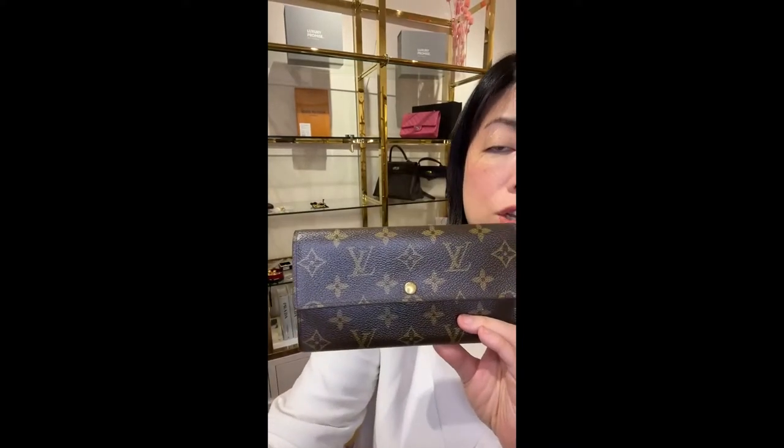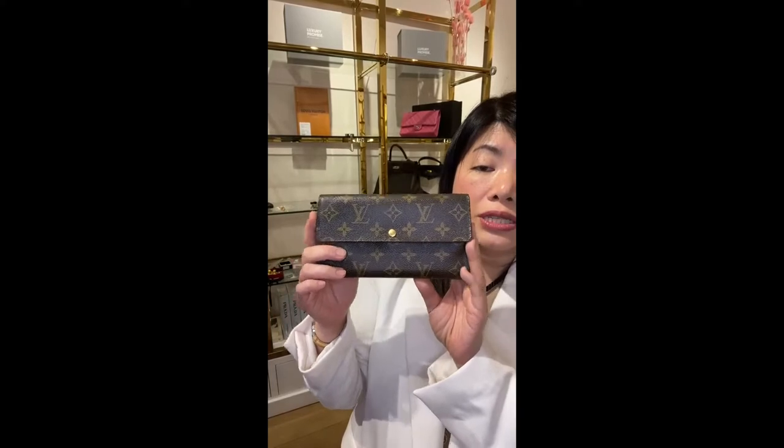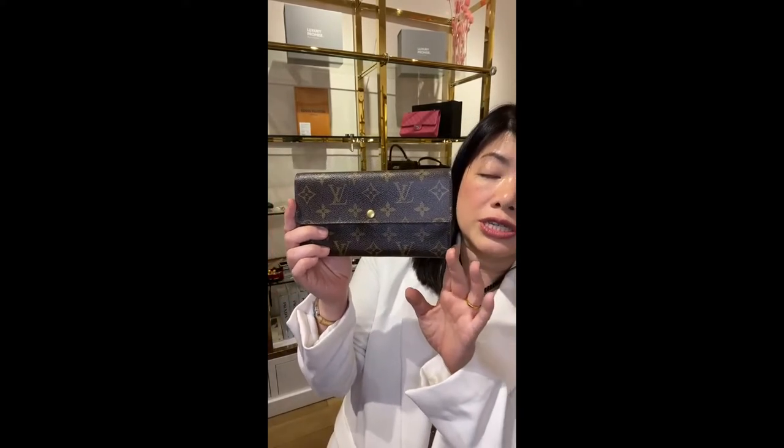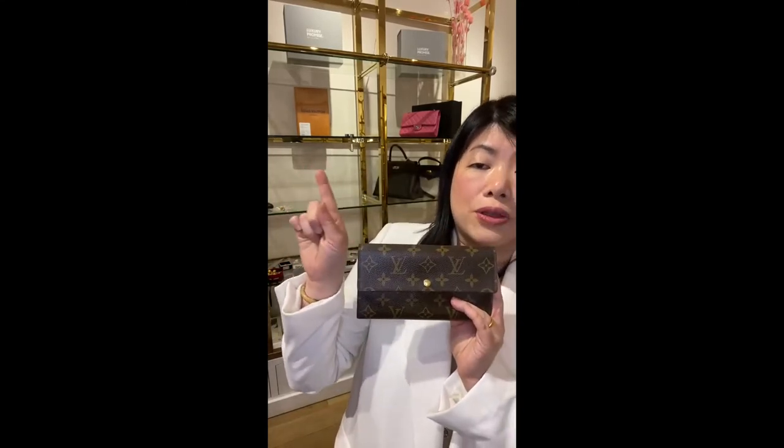So the price of this little wallet is £375. It's a Sarah wallet, and it is $461 US. If you want to shop this item, all you need to do is just tap on the icon.